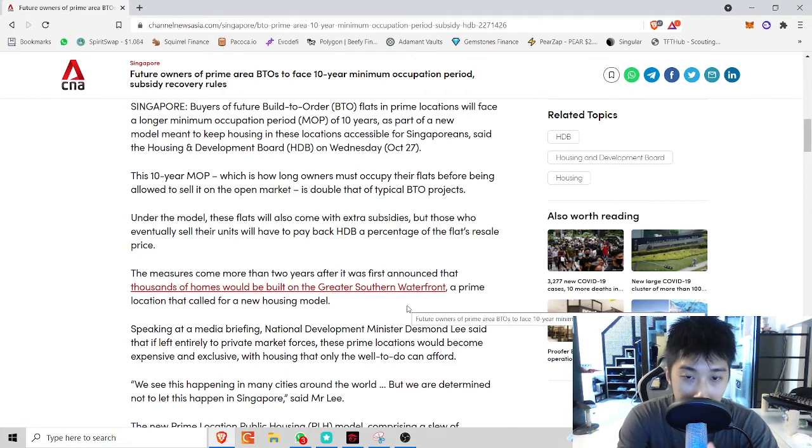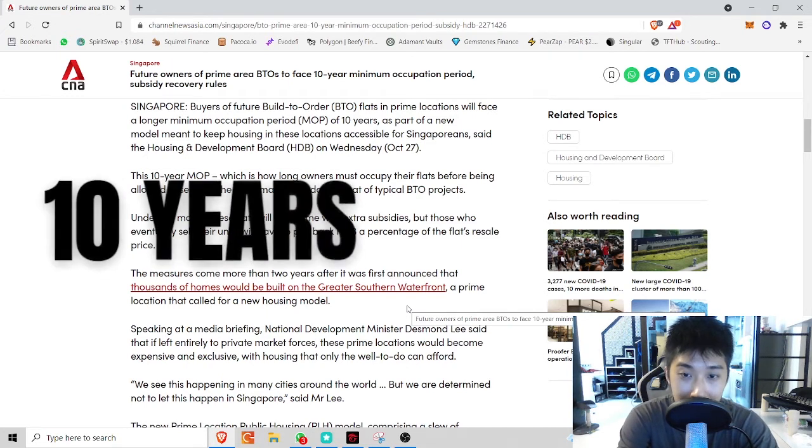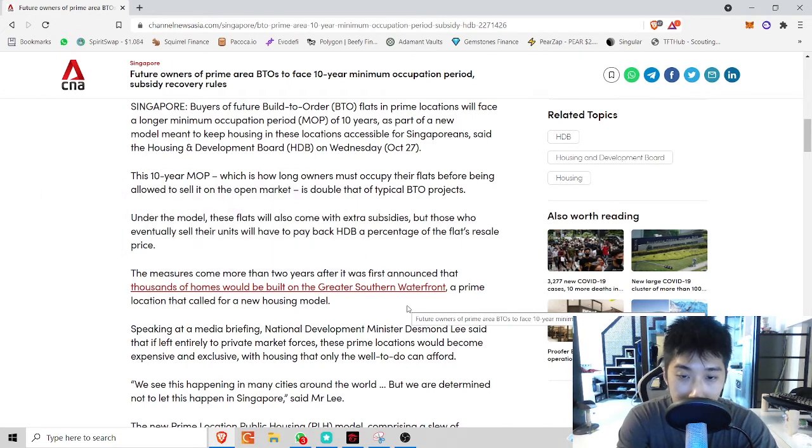But for these new prime areas, the BTO units, you are expected to stay in there for 10 years. So what does that mean? When you start selling a house, it's going to be at least a 10-year-old house. It's not going to be a 5-year-old. Remaining lease is not going to be 94 years. It's going to be 89 years.